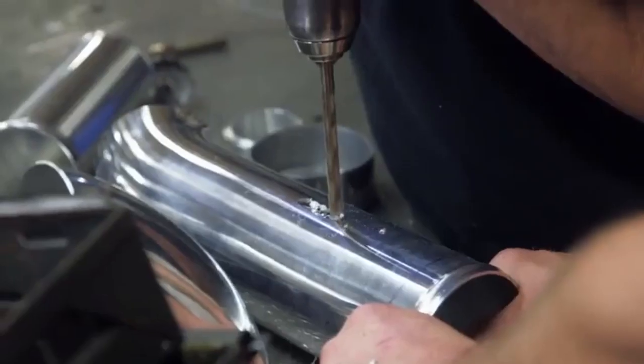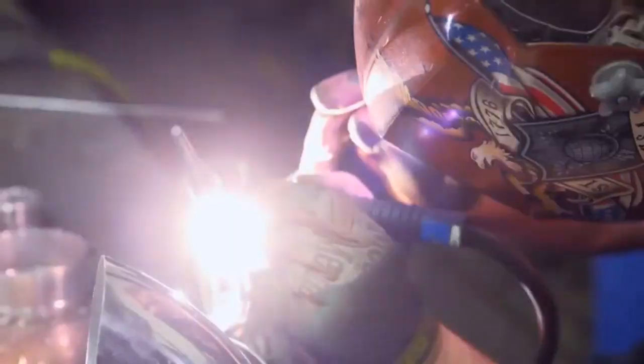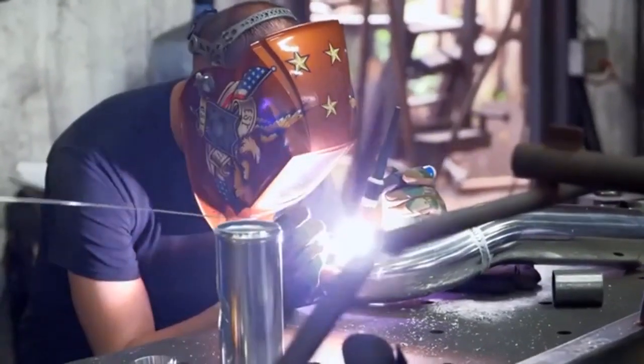So now we got our 3.5-inch aluminum prepped. We got our hole drilled for our mass airflow sensor flange. The mass air and the O2 sensors work together. So if we dump off any air to the atmosphere, it throws off our O2 sensors and the computer won't read right.